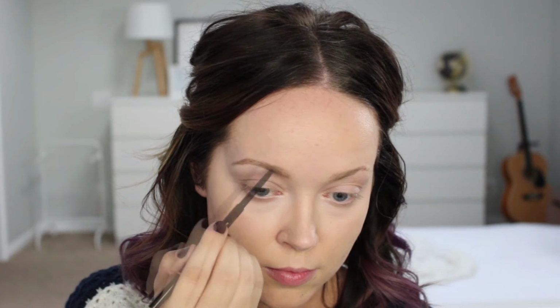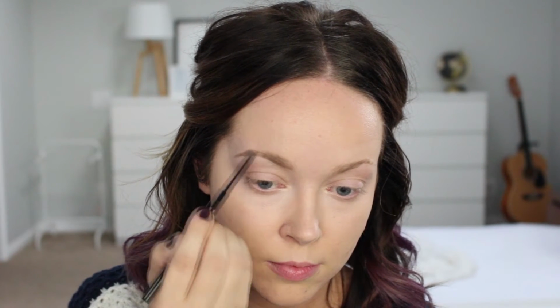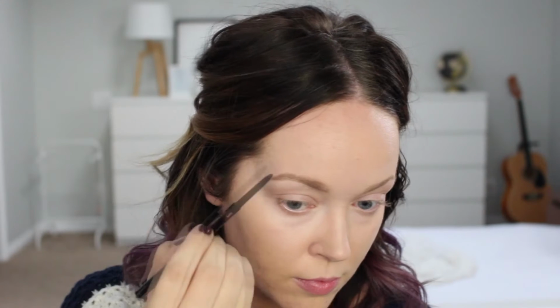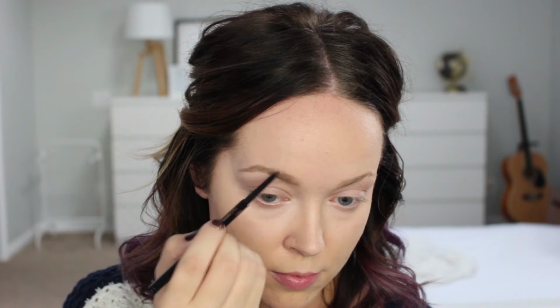I literally used to never fill in my eyebrows, and once I learned how to do it right for my face and for the eyebrow shape that I had and found the right tool, it's an addiction. I don't feel like I will ever go back to the shameful, sparse, super light brows that I used to have.